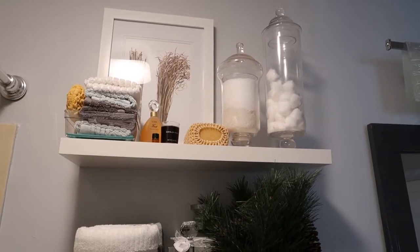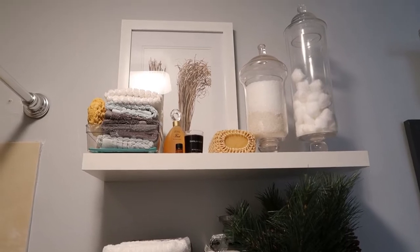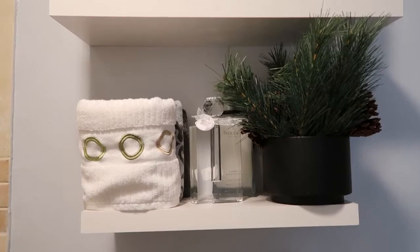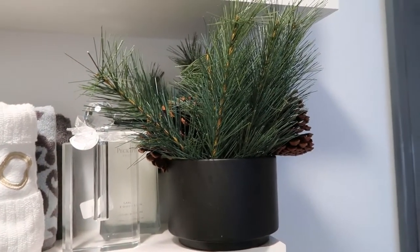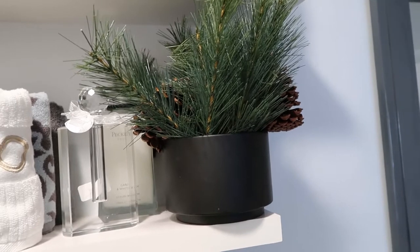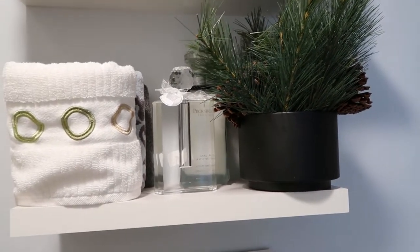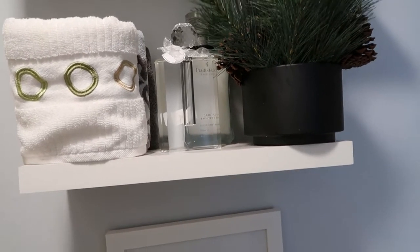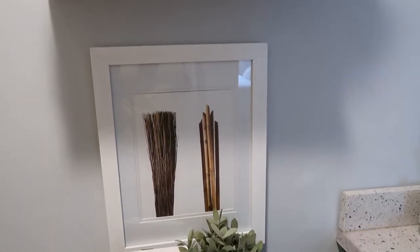For the holidays, you can always update your bathroom shelves very quickly. A flower arrangement, and once you have pine cones and a few little fairy lights, you will have that sense of the holiday, that feeling, right in your bathroom. You don't have to spend a lot.